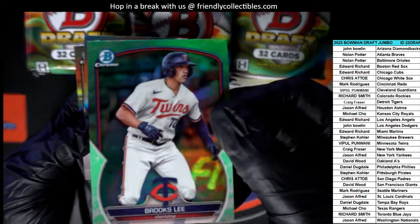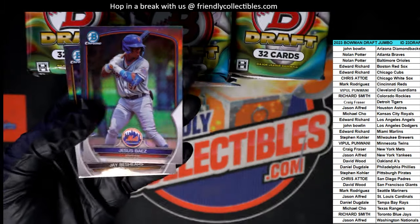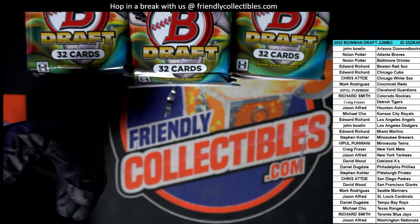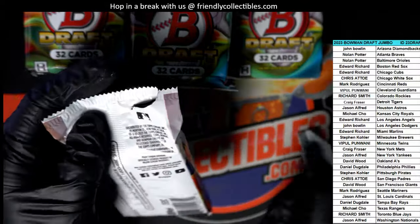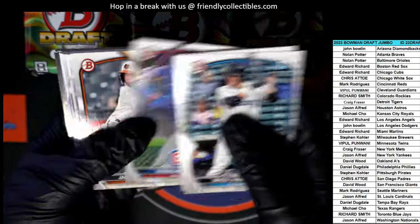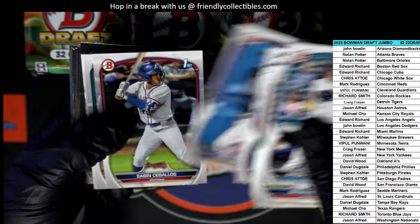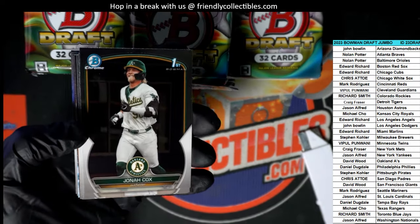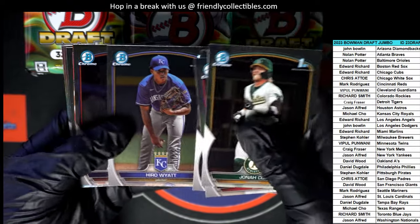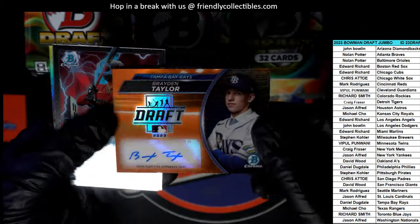Brooks Lee. Special parallel here on the Brooks Lee. And a couple chromes. There's a Bowman first chrome. Chris Clark, there's a Jackson Curio, or that's Jason for the Guardians. Oh, look at this. Wow. It's a draft autograph. Sweet.